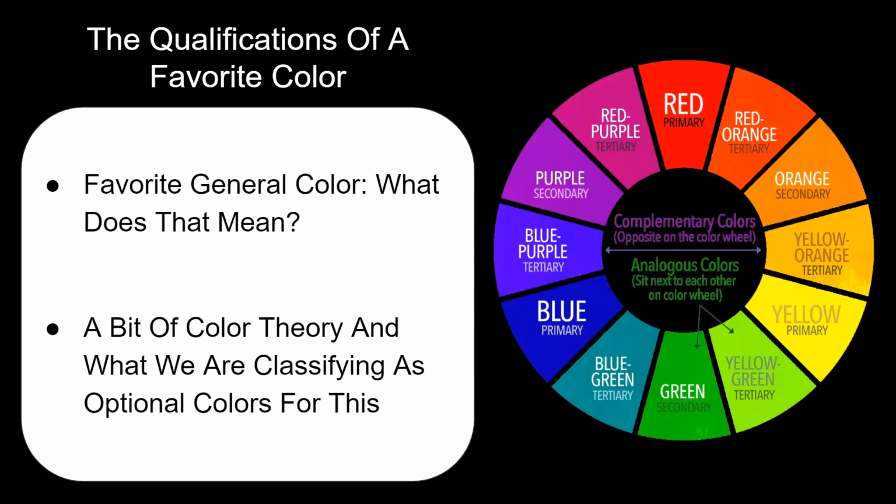So, if you look over at this color wheel, I'm considering red, yellow, blue, purple, orange, and green as our general colors. And the reason why we're only doing primary and secondary and not tertiary is in the titles themselves. The primary and secondary colors have unique names, whereas the tertiary colors only have a mix of the two names. So that's going to be considered more as a gray area of color shades than an actual general color.